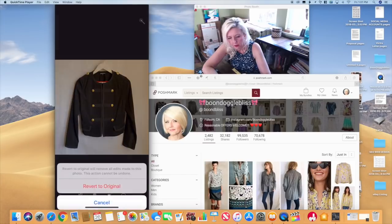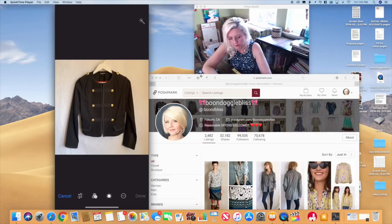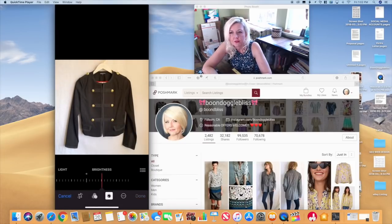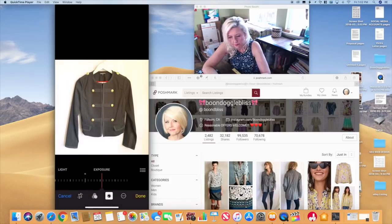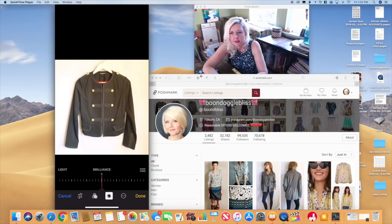Edit. Oh, let me go back. Did I make any changes? Okay. Edit. Light. Let's do brightness first. There we go. It gives off a little better look. Then exposure. You don't want to do too much, because then your jacket begins to look a different color. So we're only going to do a little bit of exposure. And let's see what brilliance does.